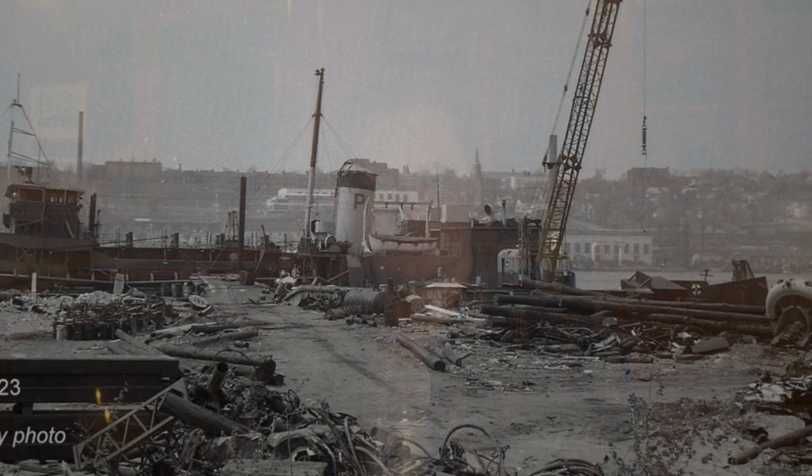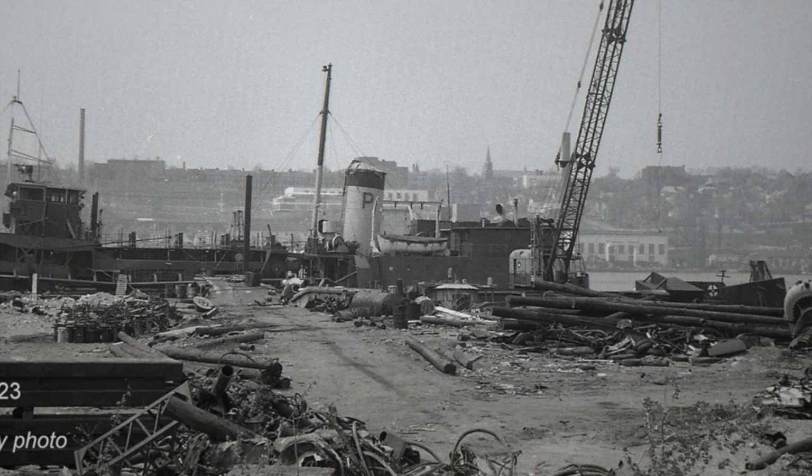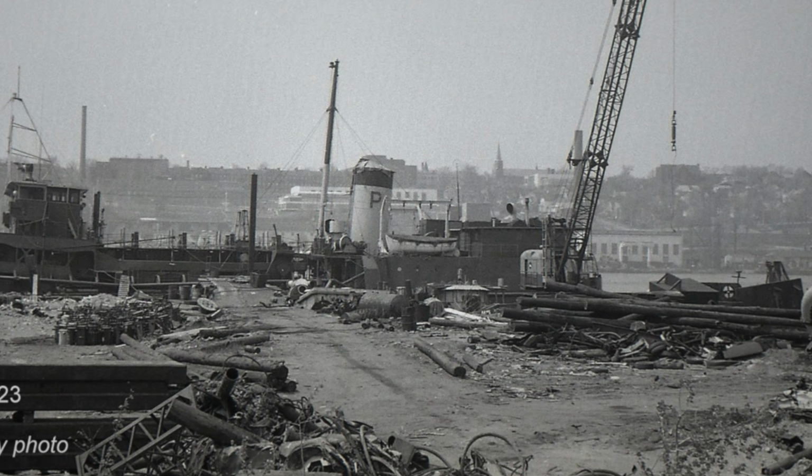But in the 1970s, the J.P. Porter Company was involved in a massive scandal, where they were caught rigging dredging contracts from the government, and were forced to sell off or scrap a lot of their equipment in order to pay off hefty fines. The J.P. Porter Wharf became a scrapyard, where it cannibalized its own vessels.